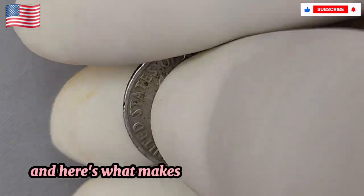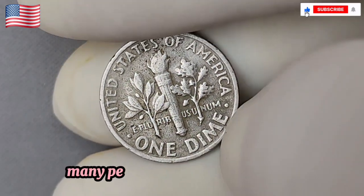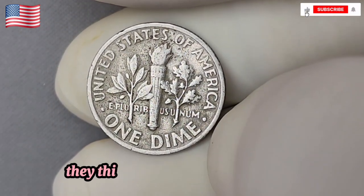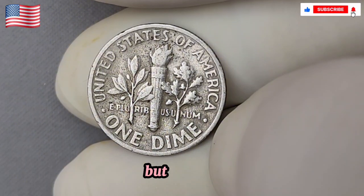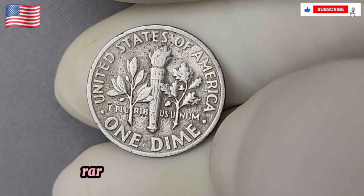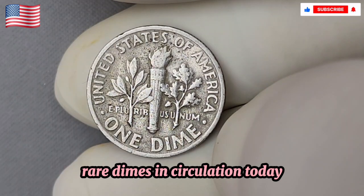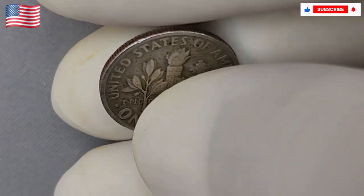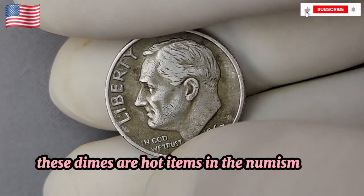And here's what makes this even more exciting. Many people still overlook this coin because it doesn't have a mint mark. They think it's too modern to matter. But in truth, serious collectors know this is one of the most underrated rare dimes in circulation today. Especially in high grades, with full bands and zero flaws, these dimes are hot items in the numismatic market.